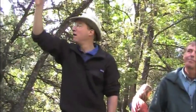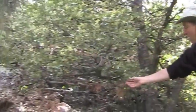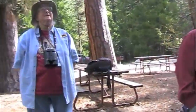Are there any evergreen oaks back east? In the south, the southern live oak, but not in the northeast. That's the oak you see in the lawns. And yeah, it's in the moss. With the moss on it.